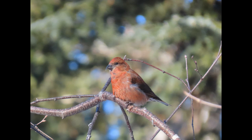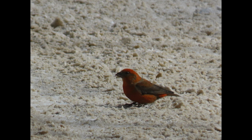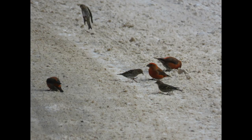And now we'll talk about some birds, and I'll tell you guys, I am not a bird expert. So if I've gotten any of these wrong, let me know. But this first one appears to be a red crossbill, and you can see if you look at that bill, it looks pretty distinctive. These have an unfortunate habit of sitting in the road, and I saw some had been hit, unfortunately.